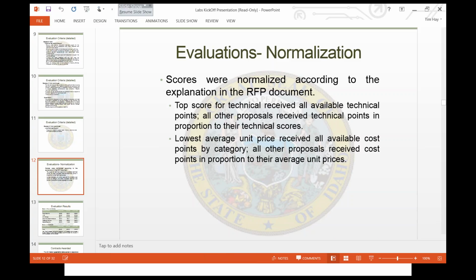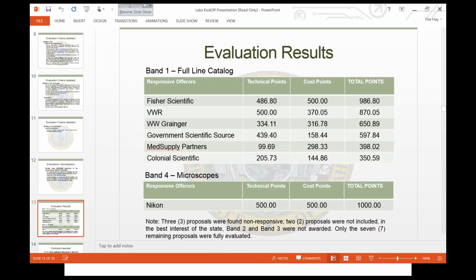In our evaluations, we used the normalization process. The scores were normalized according to the explanation given in the RFP. We are very detailed in how we normalize our scores. The top score for the technical received all of the available technical points, and all other proposals received technical points in proportion to their technical scores. And then the lowest average unit price received all available cost points by category, and all other proposals received cost points in proportion to their average unit price.